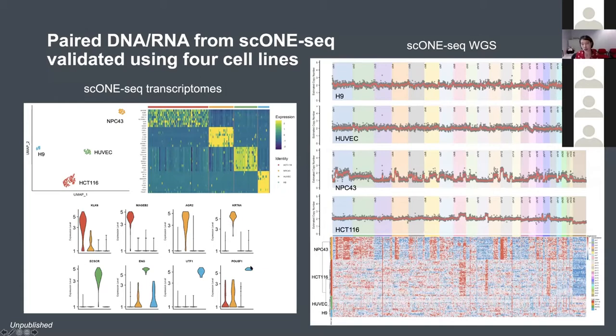And on the right here, I'm showing you the whole genome sequencing data from these 4 cell lines. The takeaway here is that you can see from the single cell data, the top 2 cell lines, MPC43 and HCT116, are both cancers.